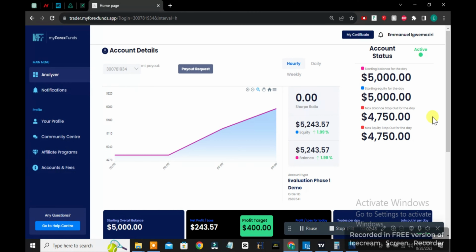From 5k to maybe 50k or 100k. The reason I'll go to 100k after this challenge is that on The Funded Trader, I got a 50% discount on the challenge. So instead of spending approximately $500 on the 100k challenge, I'm gonna spend $250. My goal here is, by the grace of God, when I get funded, I'm gonna use my payout from here, buy a 100k account on The Funded Trader and pass it.